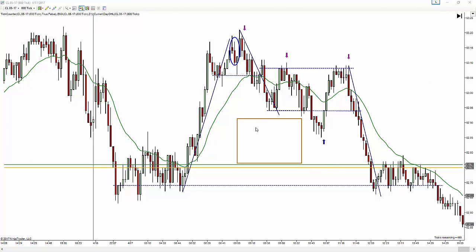These are the CL trades for today using the slow hand method for price action. Not a lot of trades today. In fact, really it was just a big range. Not a lot of volume today, as we've grown accustomed to over the last little while.